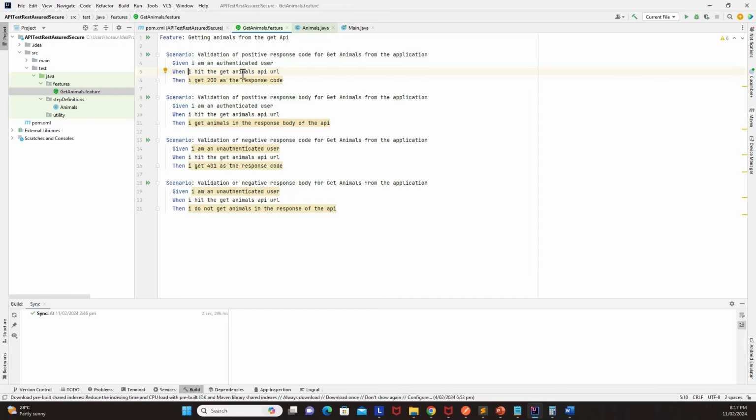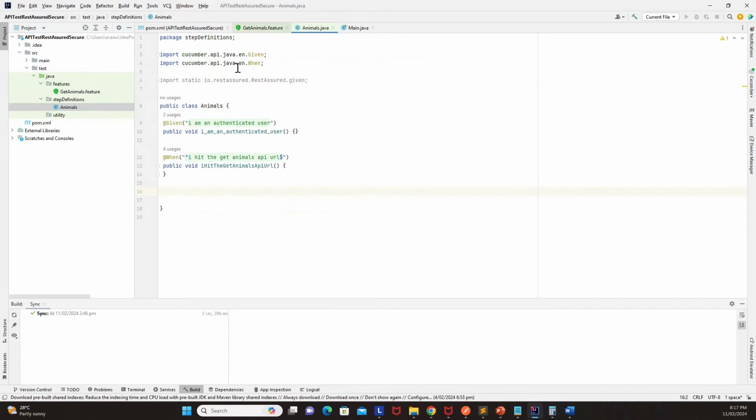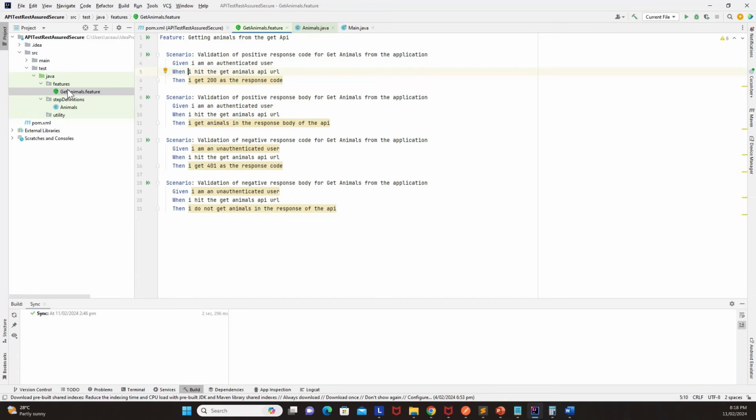First time when you add it, it is important that you import cucumber.api.java.en.Given, and once it identifies, it automatically gets recognized, other statements get synced up already, and it will automatically create the step definition.